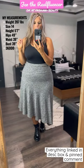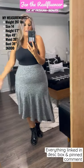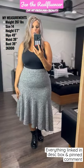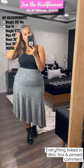This is what it looks like without the jacket. You definitely can see my stomach here a little bit. I maybe could get away with an extra large. I don't know. Sometimes I order stuff in two sizes. I didn't do that. I do have shapewear on with this, which I'll also link.